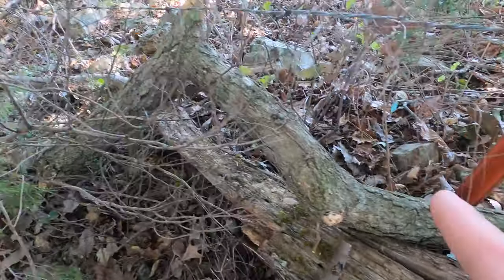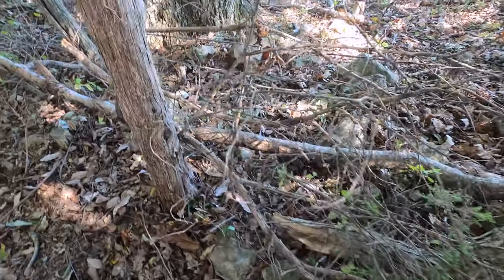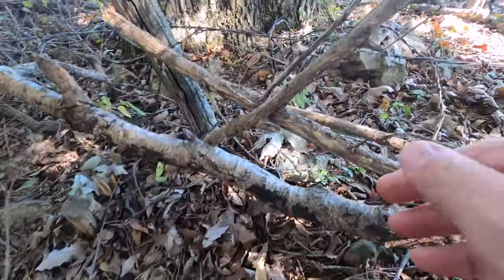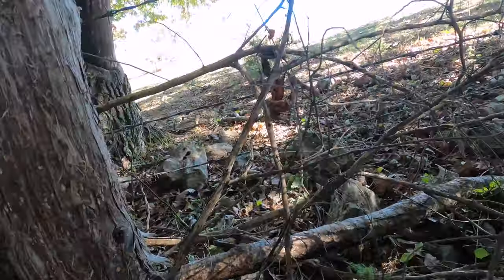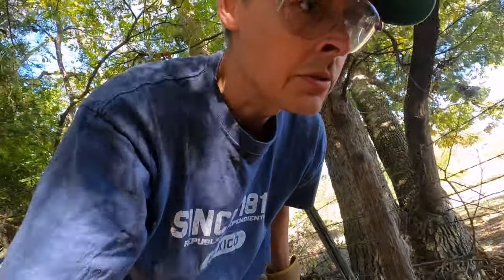This just helps plug the gap below the lowest barbed wire. Again, so our goats, our little goats, aren't tempted to crawl underneath.